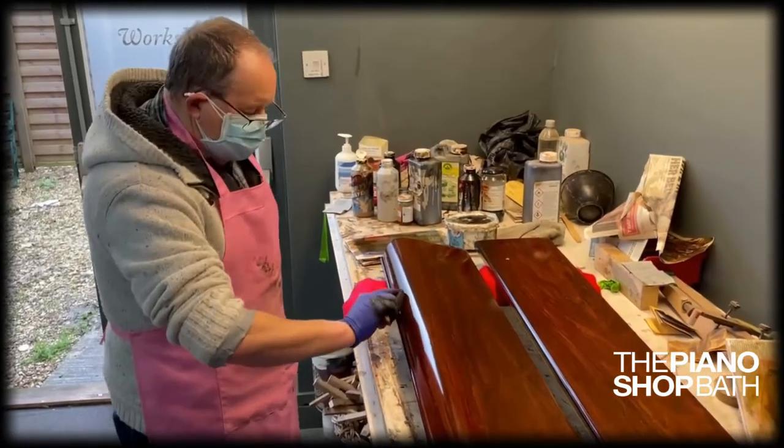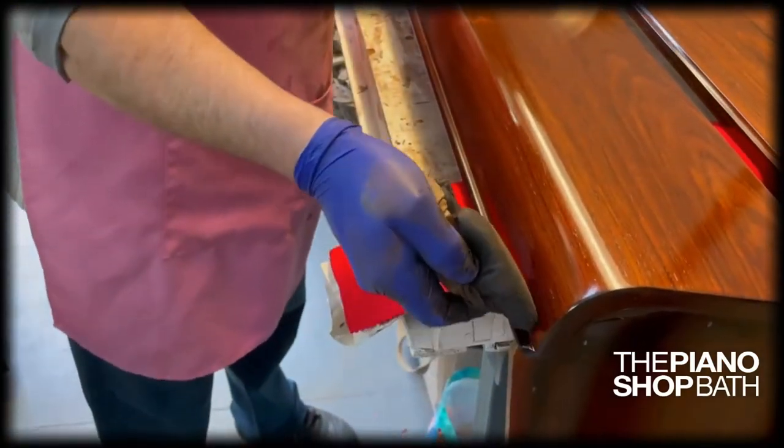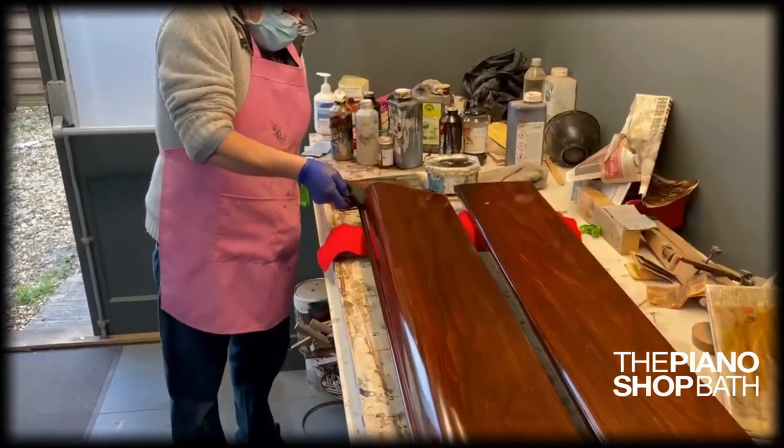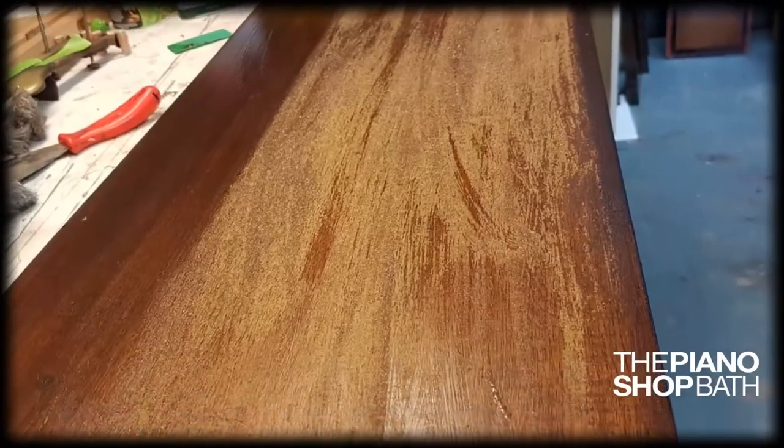In order to achieve the desired reflective glass-like finish of a traditional French polished piano, the wood needs to be carefully stripped bare. The first stage is to remove all traces of existing wax and polish and strip the surface down to a pristine base with the application of a liquid wood stripper.